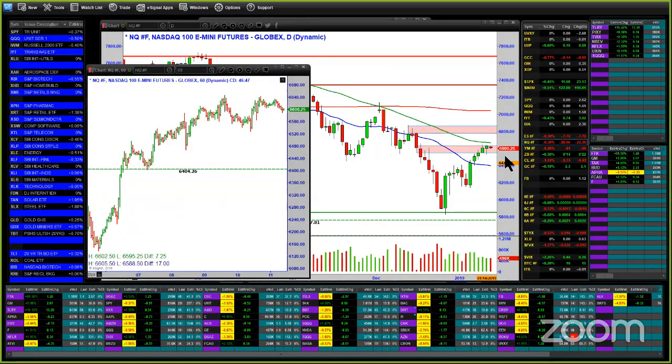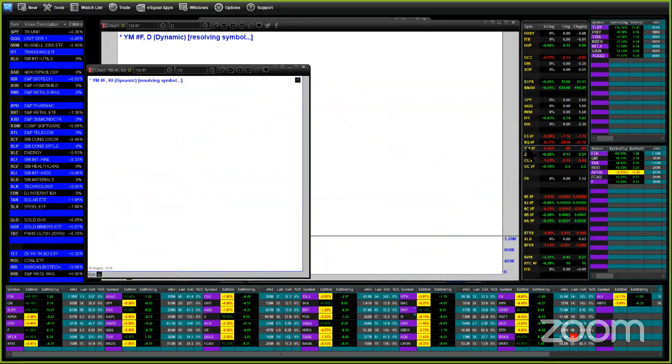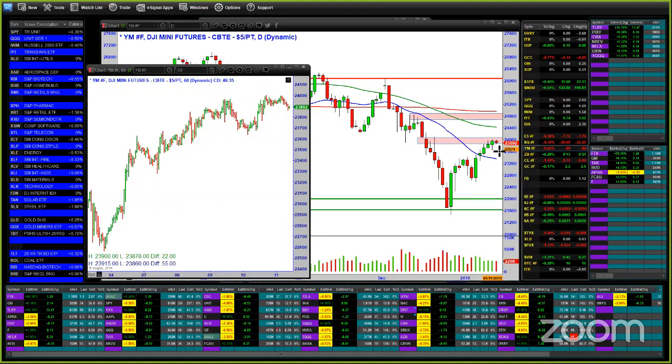NASDAQ, same thing. All these markets are pretty much the same, but you can see the 50 MA is right here. So we'll see where this ends up here at the end of the day. And same story there in the Dow. Sometimes these patterns don't match so closely. They look very different, but at this point in time, they look almost exactly the same.